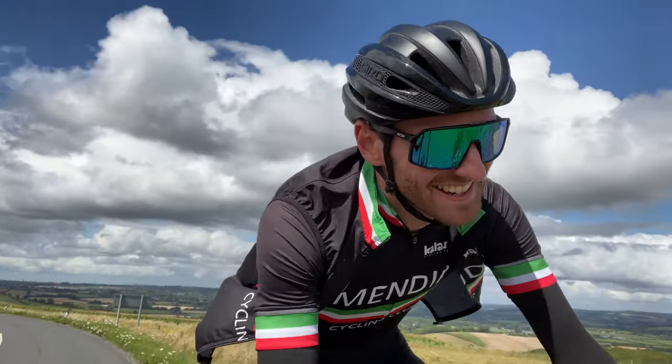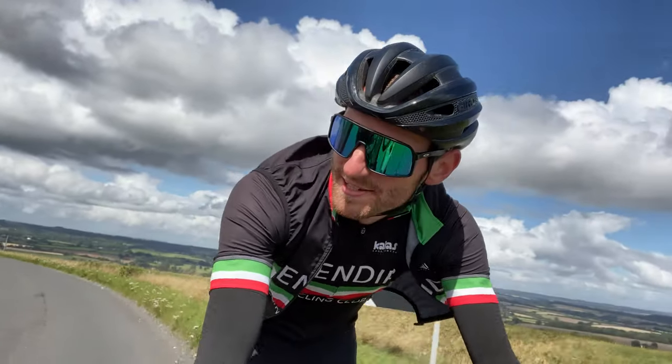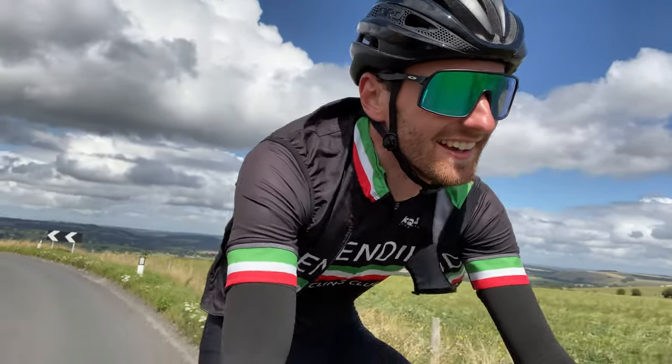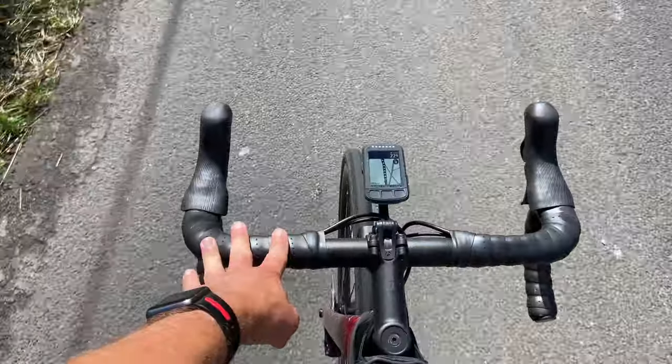So Peter, what a climb that is. What do you think of that one? That is such a good climb. Views are unreal. It's not steep, it's quite fast. It is a beautiful climb, that one. That is absolutely stunning. Three very different climbs today. That one's my favourite, I think. Only the second time I've done it, but I would definitely come all the way down here again just to do that climb.